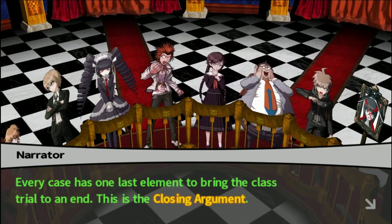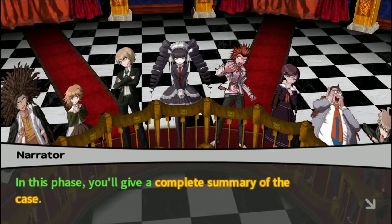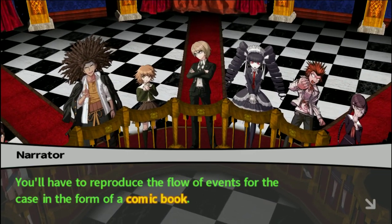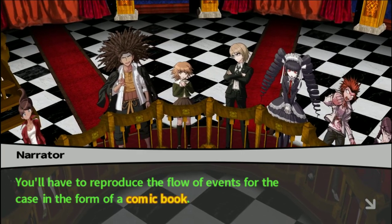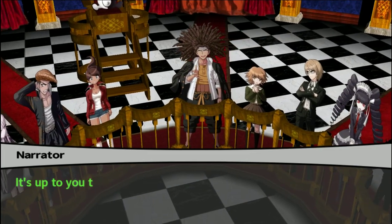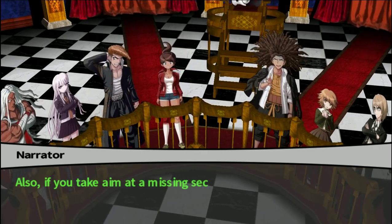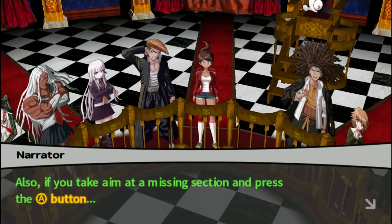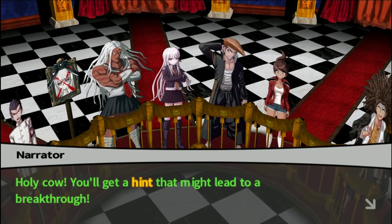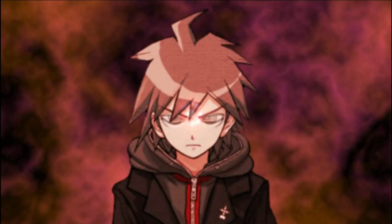Every case has one last element to bring the trial to an end. This is the closing argument. In this phase, you'll give a complete summary of the case. You'll have to reproduce the flow of events for the case in the form of a comic book. However, you'll notice that in the comic, there are a number of pieces missing. It's up to you to complete the comic using the provided truth panels. Also, if you take aim at a missing section and press the A button, holy cow! You'll get a hint that might lead to a breakthrough. Well then, good luck and have fun.